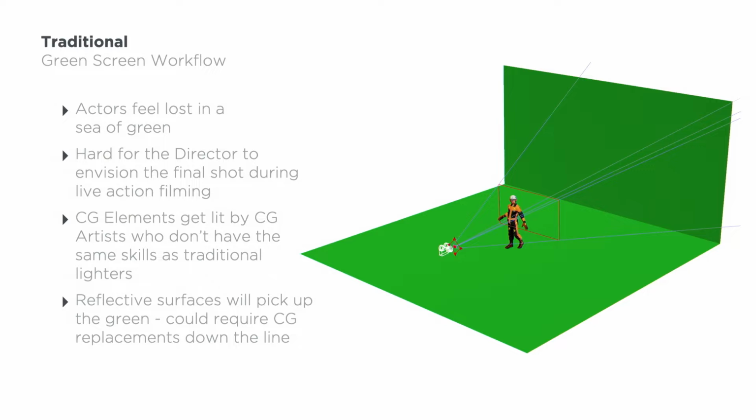Some of the issues that come up are things like actors can often feel lost in a sea of green. You'll often hear actors talk with some frustration in this kind of environment. It's also harder for the director to envision the final shot. They're filming with the green, and they have to, in their mind, put the concept art there. Sometimes on set, they'll try to composite it quickly to give the director an idea, and I think they've gotten better and better at it over the years. But it still is a disconnect, a sort of a two-stage process as opposed to an integrated process.